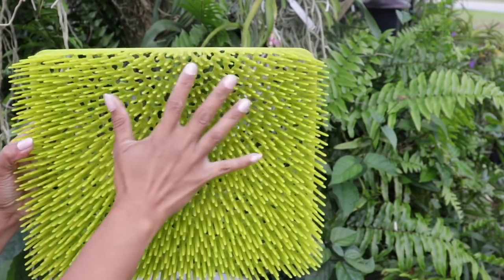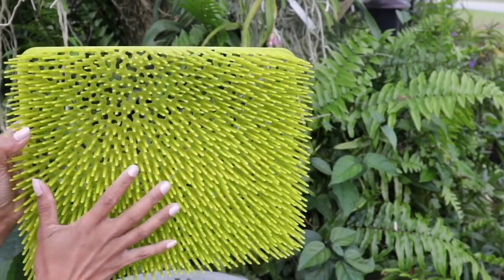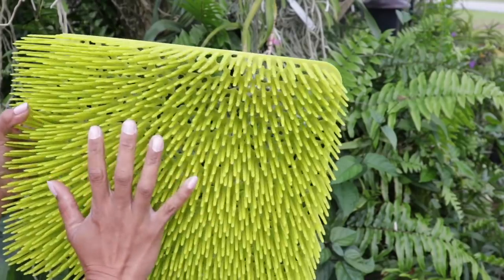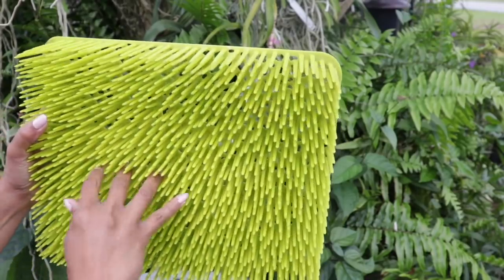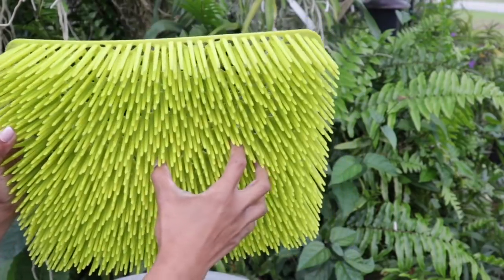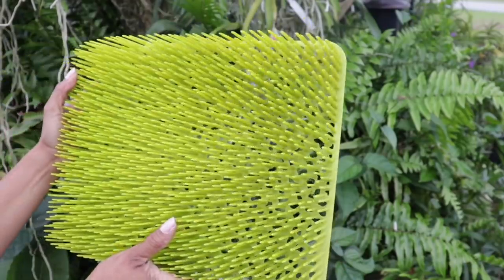And because of these piney needle points right here and how close together they are and the fact that they are flexible, I believe that you would not even have to tie the orchid in here. You could actually push it right in here and it would hold it securely in place. So yeah, this is going to be pretty neat and interesting.